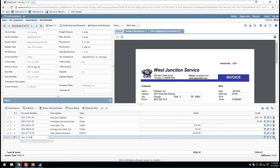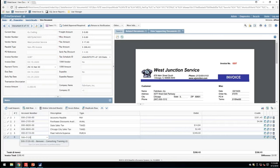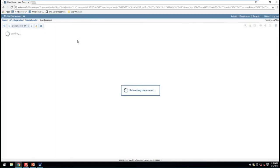If I try to enter one that doesn't exist, it stops and it won't allow me to enter something that isn't a valid account. So if I enter that and put in another $100, I can do that. Now I had the system balanced out, so I'm going to actually reduce this purchase account by $100 to tie everything out. So all that interactability with other financial systems to be able to validate the data, make sure we're pulling back accurate data, but also eliminating those manual keying errors. So with that, I could say coded, approval required, and route it on to the next system.